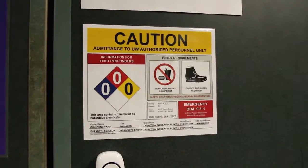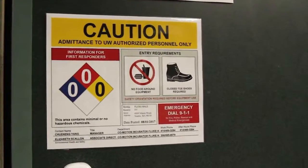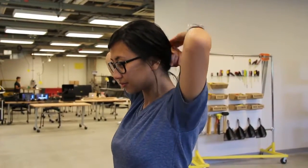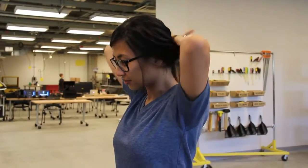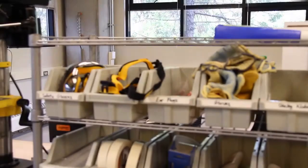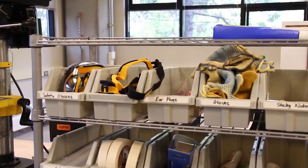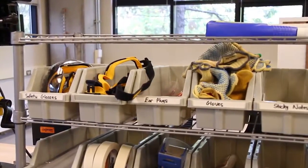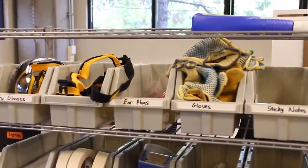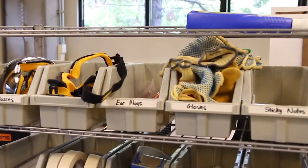For your safety, it is important that you dress appropriately while in this space. Closed-toe shoes are required at all times, and for equipment with moving parts, it is important that long hair is tied back, jewelry is removed, and baggy clothing is not worn. We provide safety glasses and goggles required for some equipment. We also provide cut-resistant gloves, but they should not be worn when operating machinery. Earplugs may be worn for hearing conservation as long as they do not inhibit your awareness of surroundings.